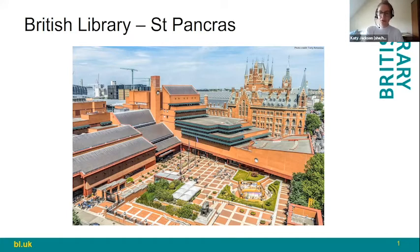Now, our collection holds over 170 million items. It includes artefacts from every age of written civilization. We keep the nation's archive of printed and digital publications, adding around 3 million new items to our collection every year. And that is spread across this site in St Pancras and in Leeds. We have many books, of course, and we are a reference library. We're not a lending library, so unfortunately you can't take things away, but I'll speak a bit more about how you might access the collections in a minute.